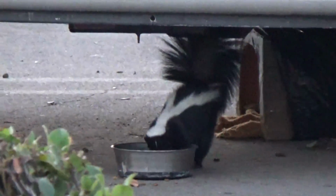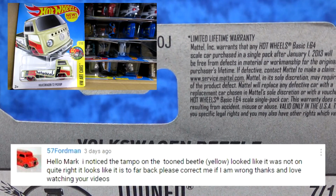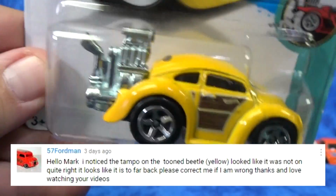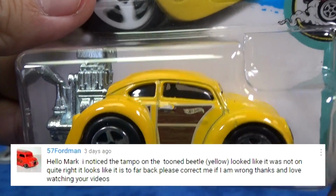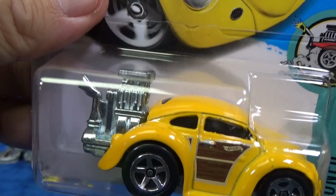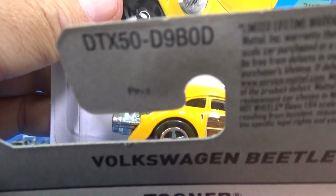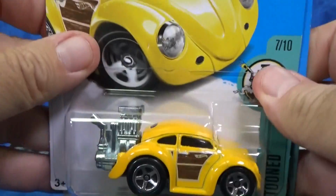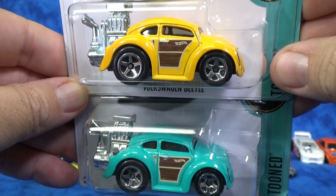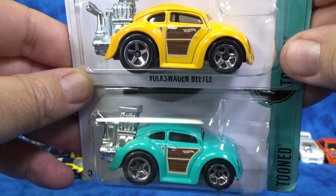In my 2017 J unboxing video, 57 Ford Van commented, "Hello, Mark. I noticed a tampo on the Tuned Beetle in yellow. Looked like it was not on quite right. It looks like it is too far back. Please correct me if I am wrong. Thanks and love watching your videos." It does look like it's a little bit up and to the left. Let me compare it to the D case version. That was in green. If you notice, the full wood deco, nicely centered between the fenders. But on the yellow version, yeah, too much space to the right. Yeah, it's a bit of a tampo error. Some people call them sliders.